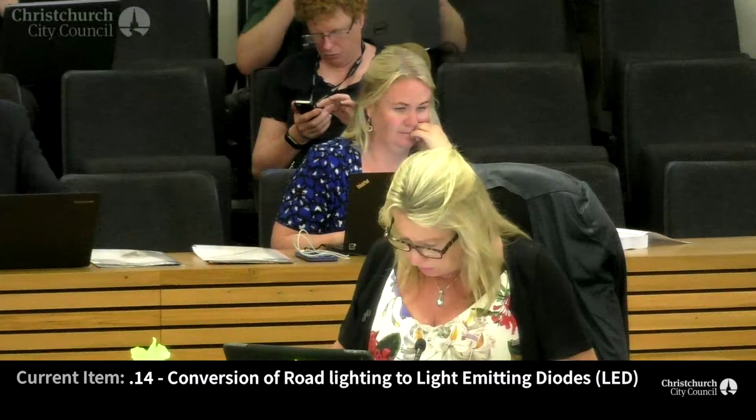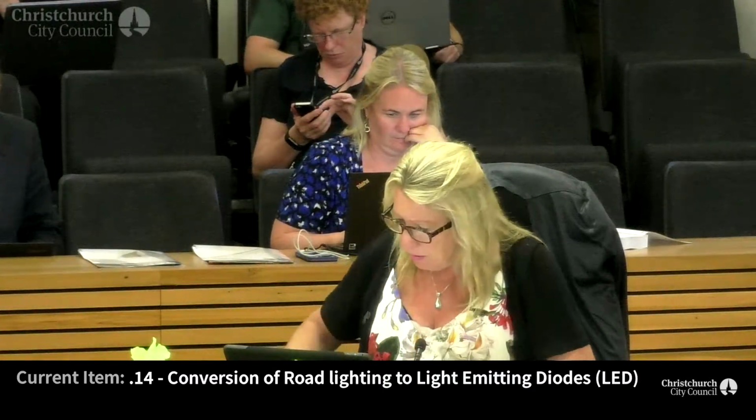This is a project to bring forward the LED installation program, and there are many advantages, including reducing operational costs and our carbon footprint, increasing efficiencies, and bringing in a 24-hour centrally controlled system with smart city capabilities. Currently, the council has 39,500 council-owned street lights, and we do have an upgrade program, but currently we're only converting 1,000 a year.